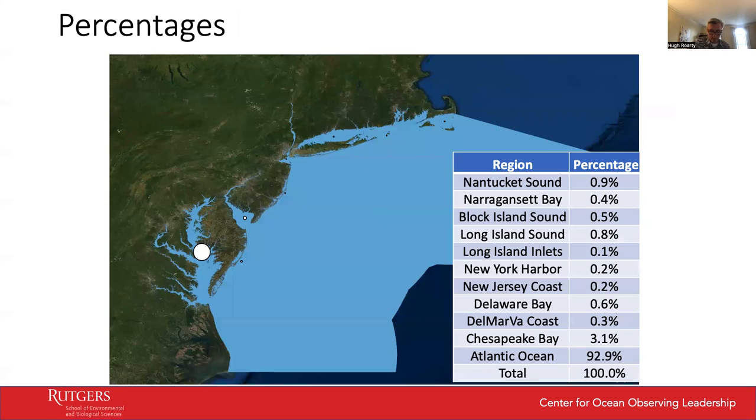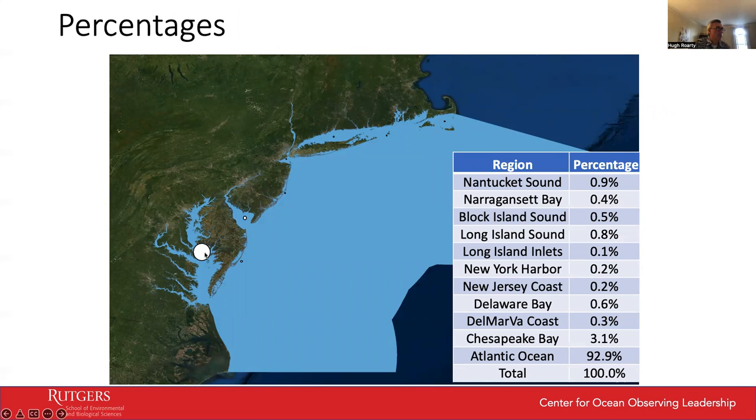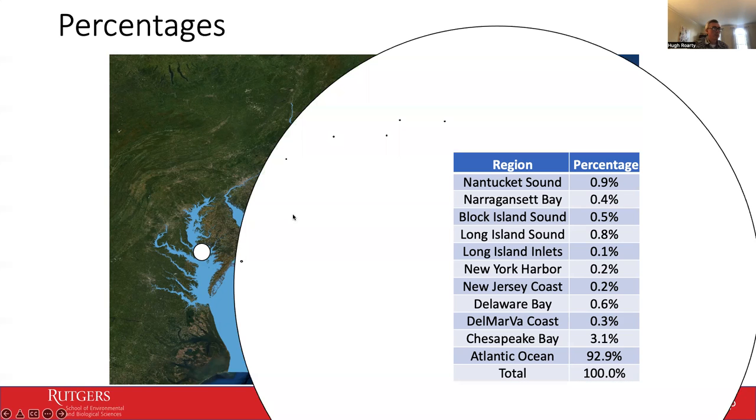So comparing the different regions we established, the bays and estuaries account for about 7% of the surface waters within the Mid-Atlantic, while the Atlantic Ocean dominates the region at 93%. Each of these white dots represents the surface area for the region. And this large white dot represents the surface area out here in the Atlantic, dominating the area of the MARACOOS.